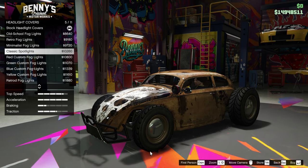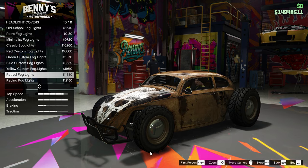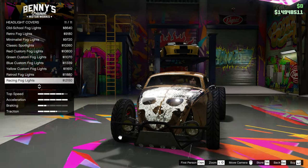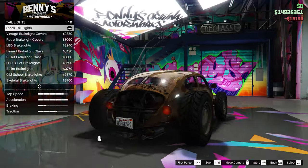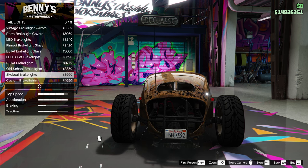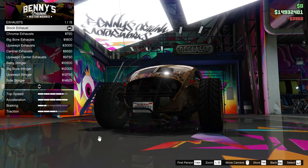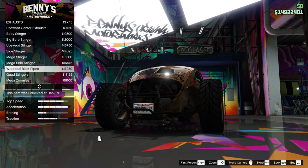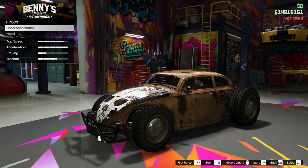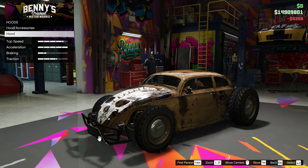Headlight covers. Where's the rat rod one put them again? Oh, down low. Let's do racing. Tail lights. Yeah, skeletal. Exhaust. Yeah, let's do the wrap blast pipes. Hood accessories. Let's do the spikes.